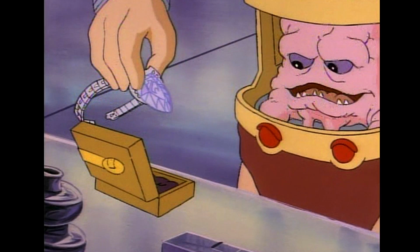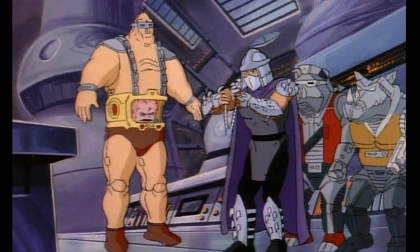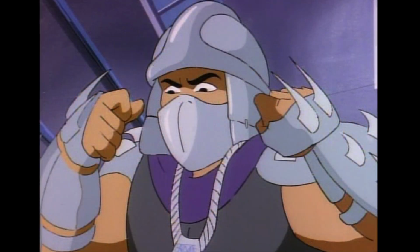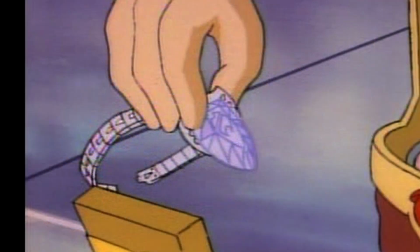Krang gives the Shredder a pretty amulet, which cancels the effects of the Mesmerizer. So now he can go himself to place the device on top of the Channel 6 news building. I think the amulet thing is a little weird. It looks like it should cancel out a magic spell or something like that, and not necessarily an electronic signal. The device that Krang gives the Shredder here, I feel should be something electronic looking, something that makes a force field around him. I don't know. The amulet seems too plain.